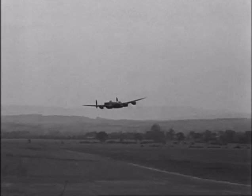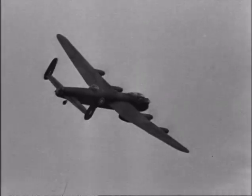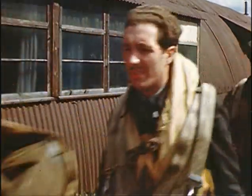But the Lancaster could never have played its part in the victory without the thousands of brave young men who fought and died in the skies over Germany. There's a hell of a lot of lads who've paid for my privilege to still be alive today. A lot of young men have paid the price, the ultimate sacrifice, so that I've got children, I've got grandchildren. I'm very, very lucky. I really am very, very lucky.